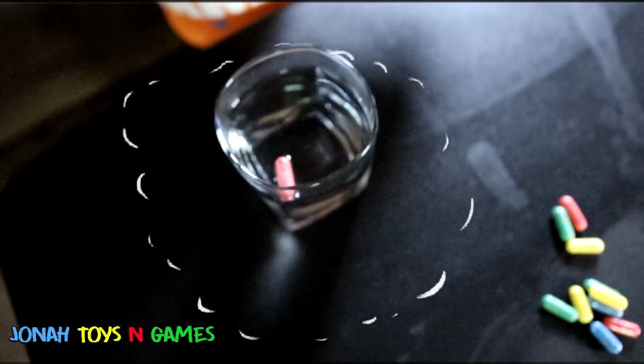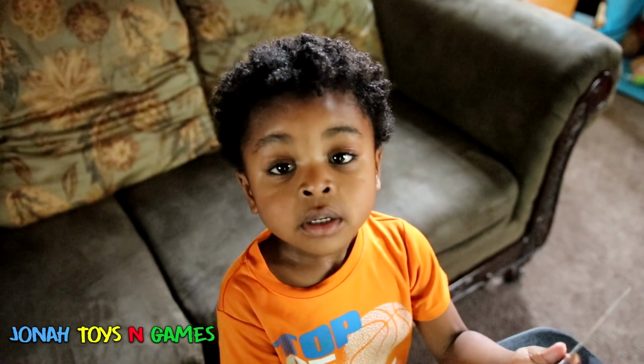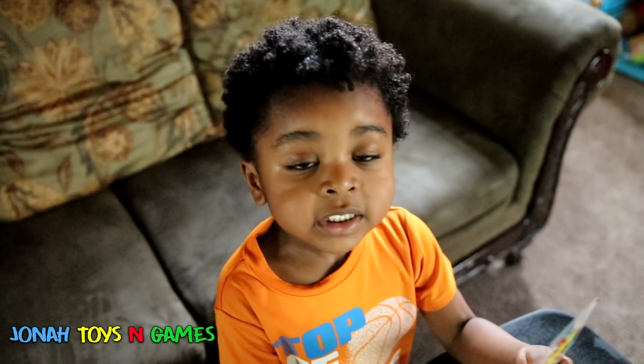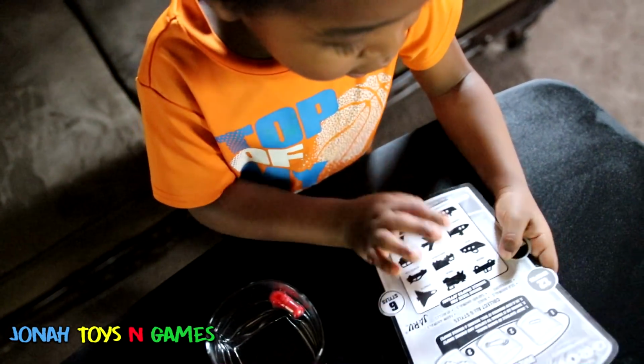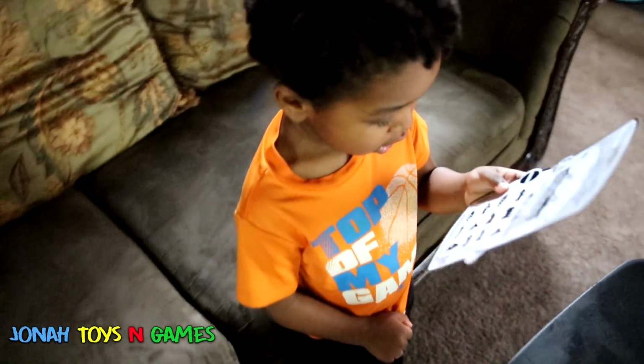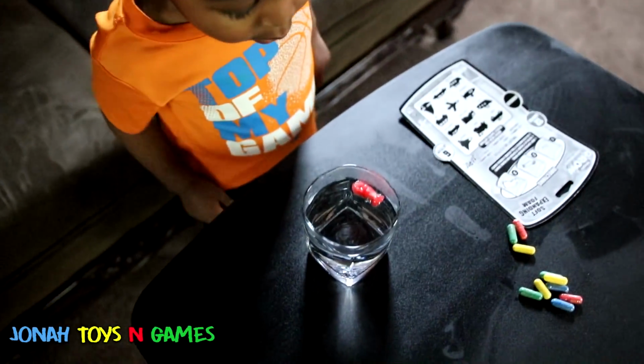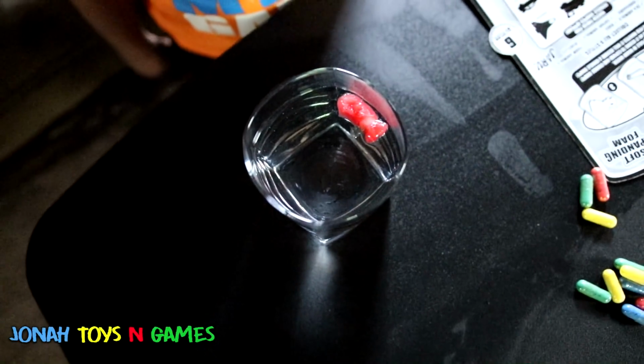Okay. So which vehicle do you think the red one will turn into? Let me check. It's about to turn into... It will turn into a submarine. A submarine? Yes. Okay. It just turned.